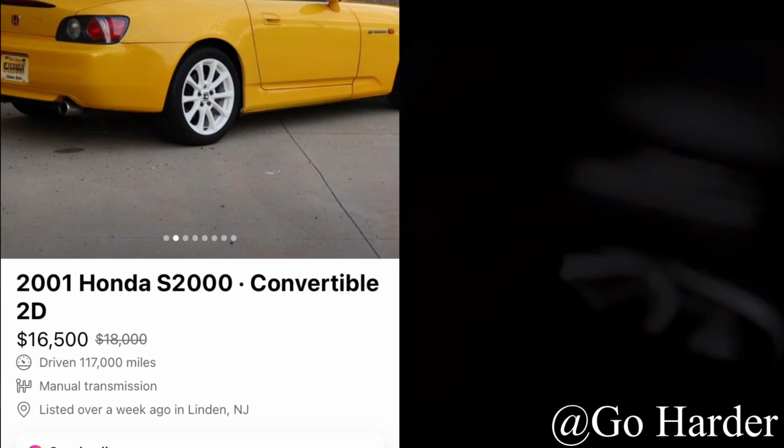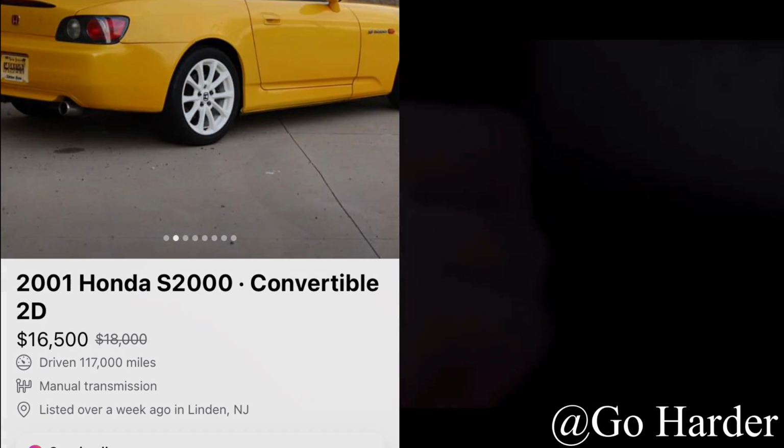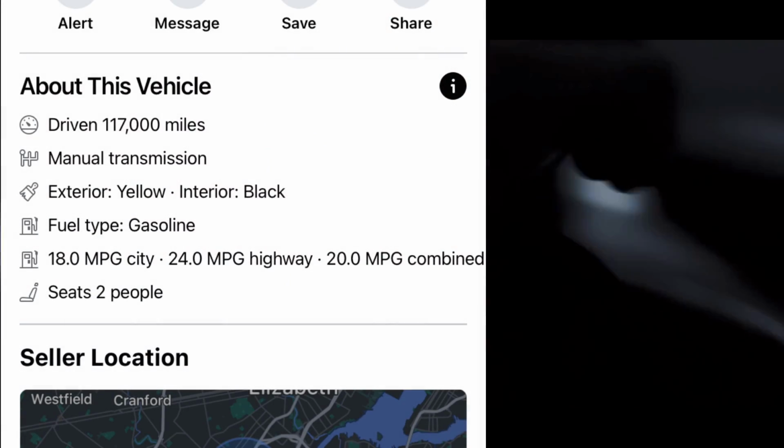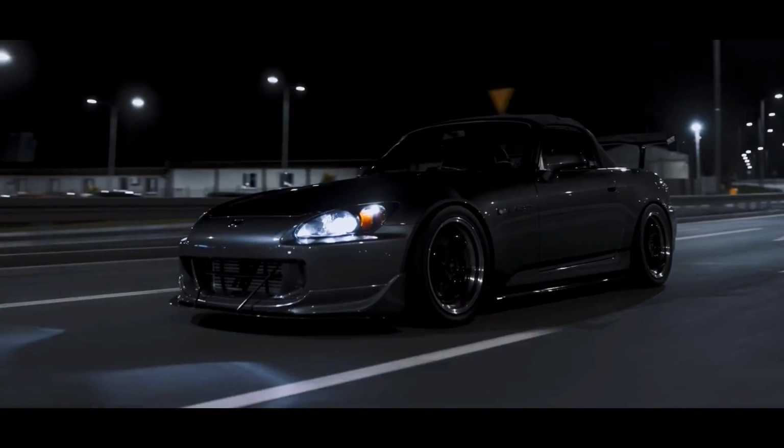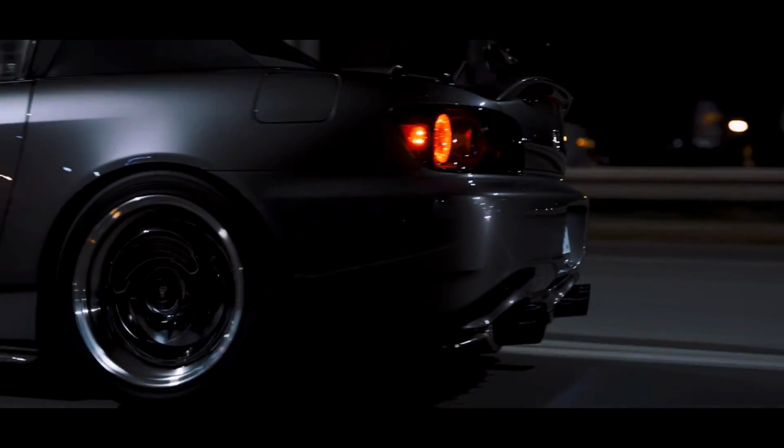So this is the only car of the list that's actually over the $10,000 mark. It is a Honda S2000, 2001. Obviously, incredibly wanted car, huge enthusiast car. Everybody wants them. They're super cool cars. And this one is in fantastic condition. And he only wants $16,500 for it.